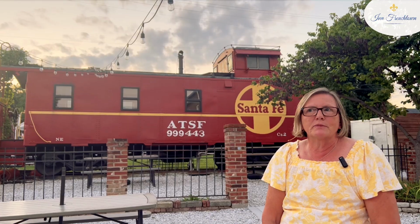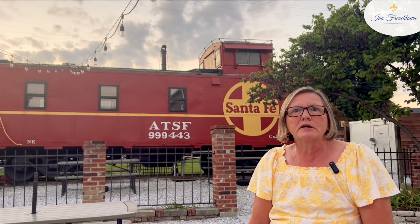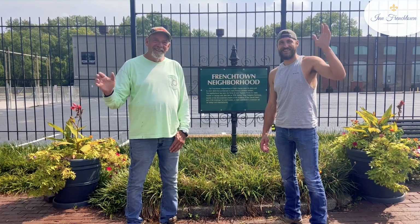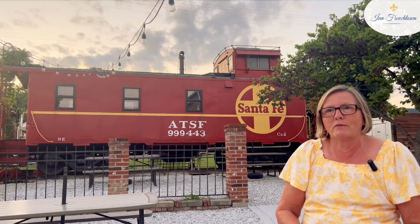And they said, we haven't found that in other places that we lived. Years ago, we had somebody say, why'd you buy a house in Frenchtown when we first bought it? And we were like, because it felt like home to us, coming from smaller communities. We said, we know our neighbors, we know things are going on, we know who to ask questions of. We've learned that because of the community feel that we have here.